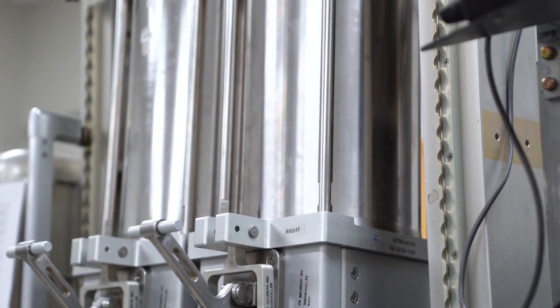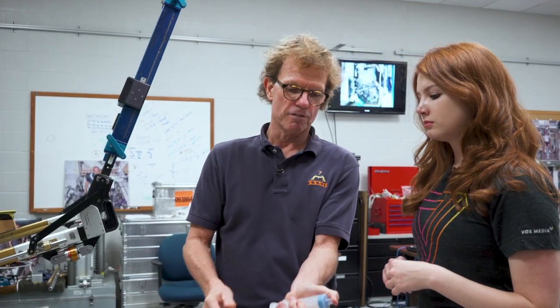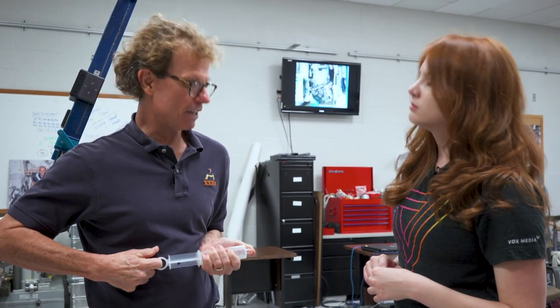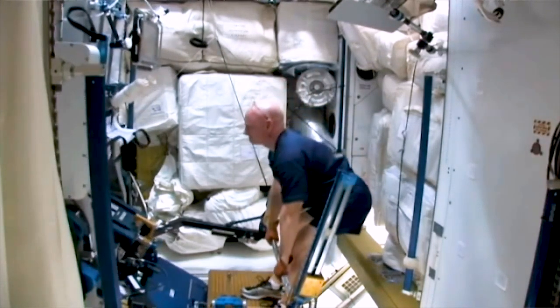You have two evacuated cylinders that you see up there. Inside each cylinder is a piston. So that would be sort of synonymous with a syringe. If you were to close the top of a syringe, it creates a vacuum that's hard to pull against. The canisters do basically the same thing, creating a simulated weight that astronauts can lift in space. So you're pulling against that force.